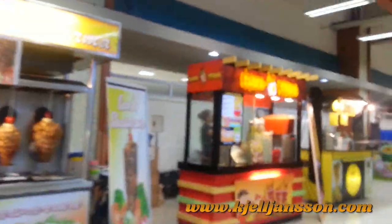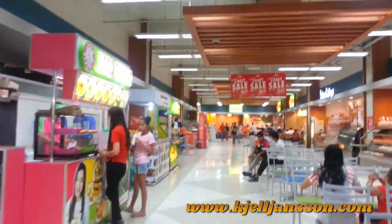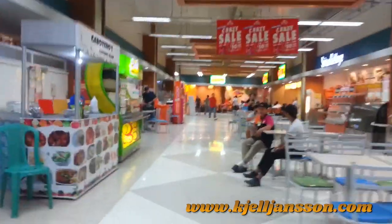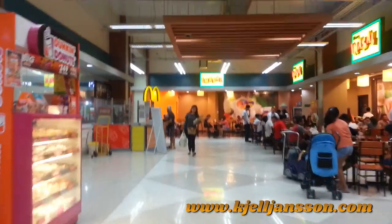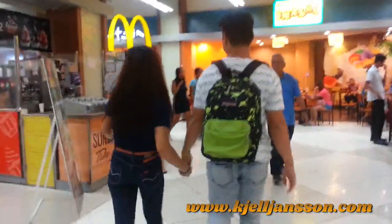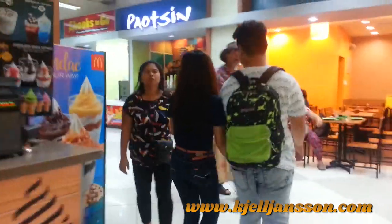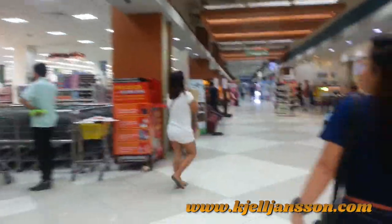Alright, so we're walking up to the immigration here. It's on the bottom level, right by the grocery store and the food court on the bottom level. They might not want to run the cameras when we get up there, so we're going to respect that. But the immigration is at the far end of this area. Yeah, grocery stores in here. And here's one of the entrances into the Marquee Mall.